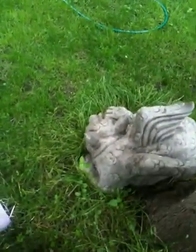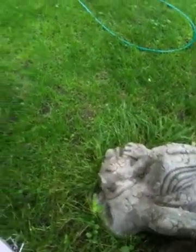Okay, this is my tree. This is my dragon. He's lovely. He's asleep at the moment, so I'll try not to wake him.